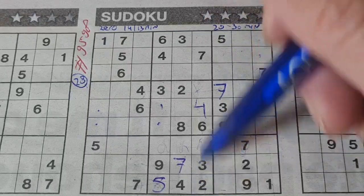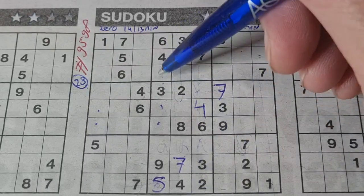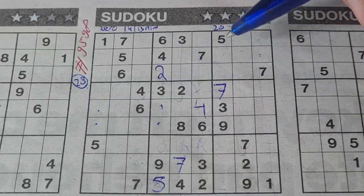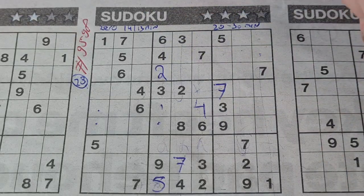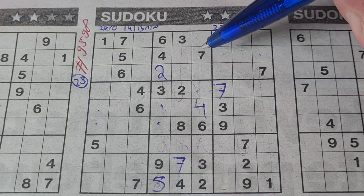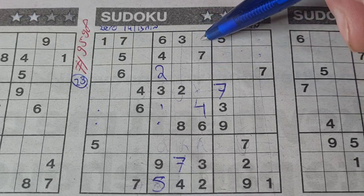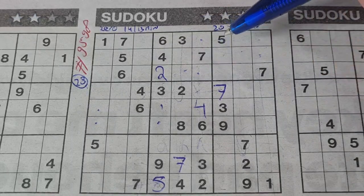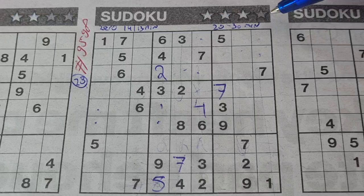Okay, 2 in this column, 2 in the middle column, so the column X, the only place left for 2 should be there. 8, and I need an 8 there, need a 5 there. Come on.